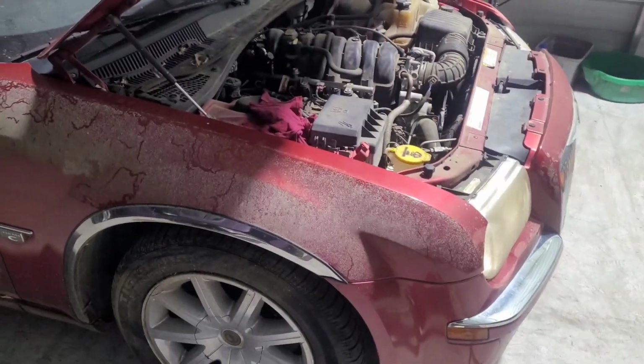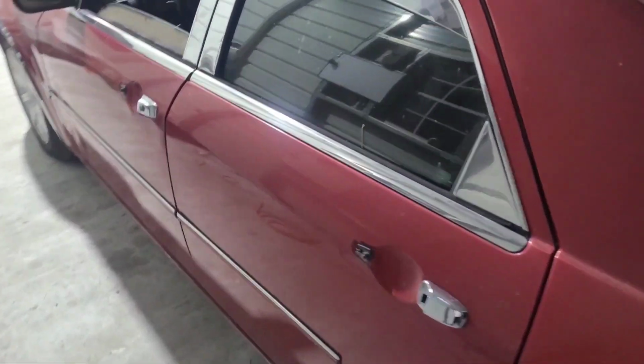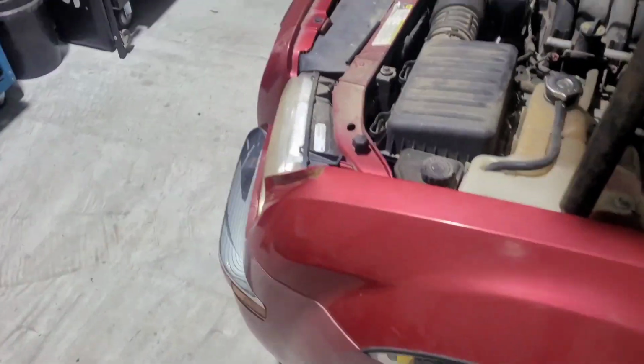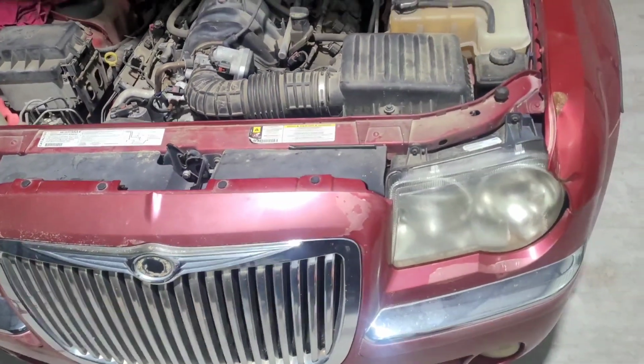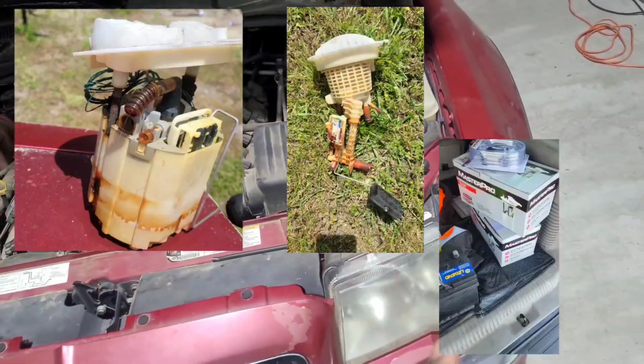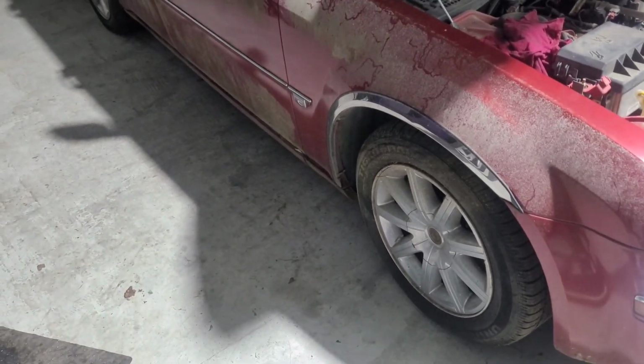I'm gonna give you a rundown of what I've got to do to it. Right now, as you see, it's pretty dirty. I didn't even clean it up yet. What I have done is I went ahead and got a fuel pump and got it installed. If I have some pictures, I'll show you everything I did so far on the fuel system.